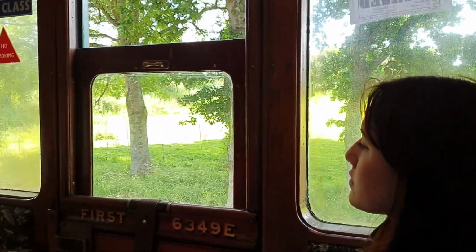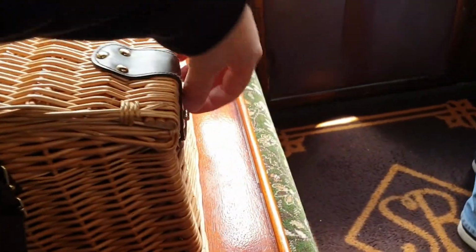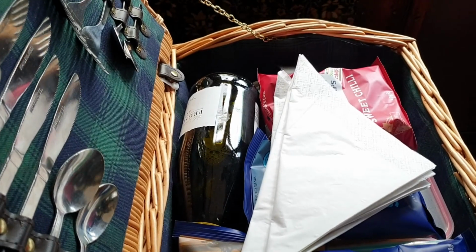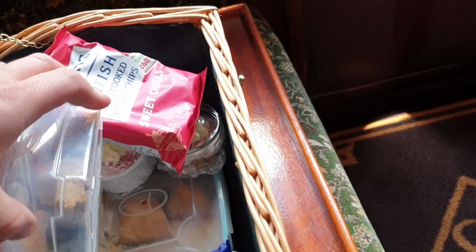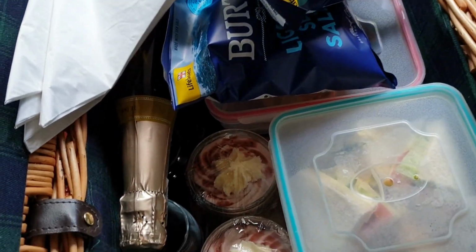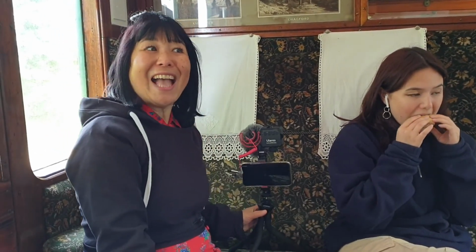We're having the full first class experience today, so it's a first class compartment and a picnic hamper. What have we got? Crisps, sandwiches. Oh, crumbs. Sausage rolls. Prosecco. Oh, wow, we even got some desserts of some form. Before the train's even moved off, we're already tucking into our lovely feast.